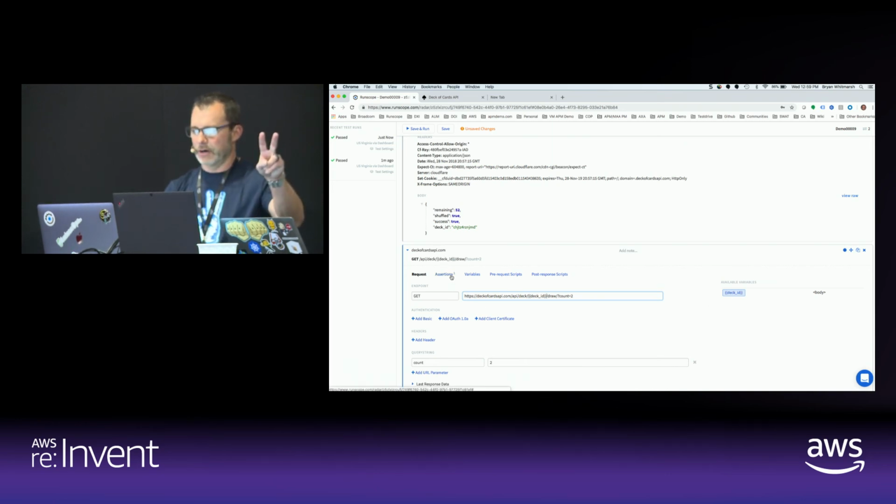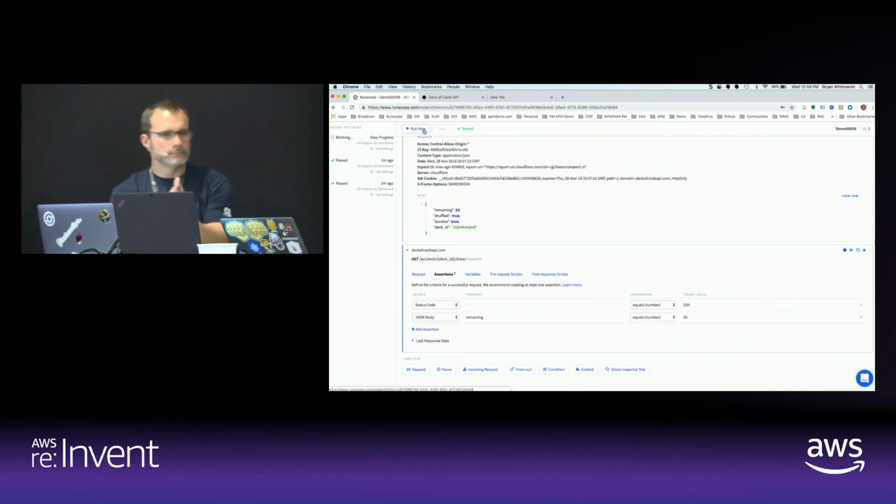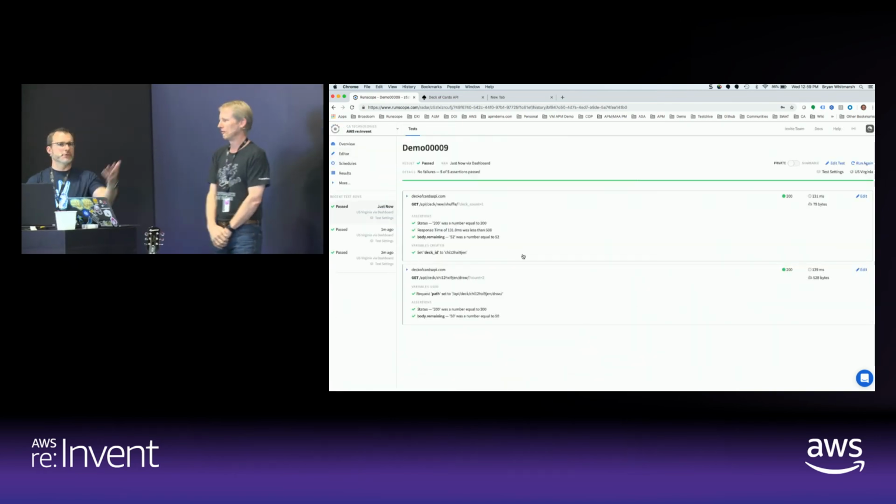Now, if I draw 2 cards off the deck, how many cards should be remaining? Oh, I think it's 50. I think it's 50. So I want to make sure that remaining is equal to 50. I love the save and run button, by the way. So he just keeps iterating, right? He basically makes a change, hits save and run. It just saves it, runs it. Sure enough, it passed.